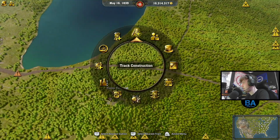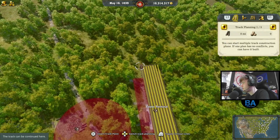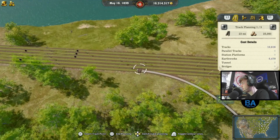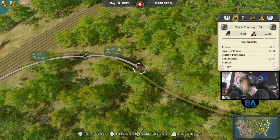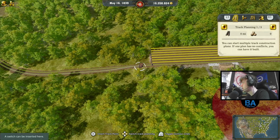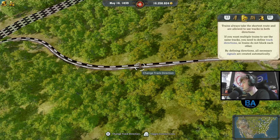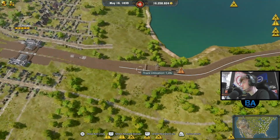Just checking signals and stuff. Yeah, that's fine. Right, Foster Terminal, let's get you connected up again. Doesn't really matter about the gradient here, as it is going to be freight going downhill. And I'm actually going to double you. Or at least most of the way. So I might increase capacity on there. Cool, that's good.